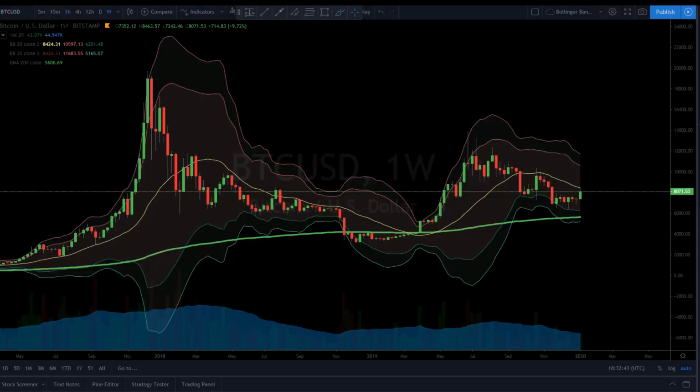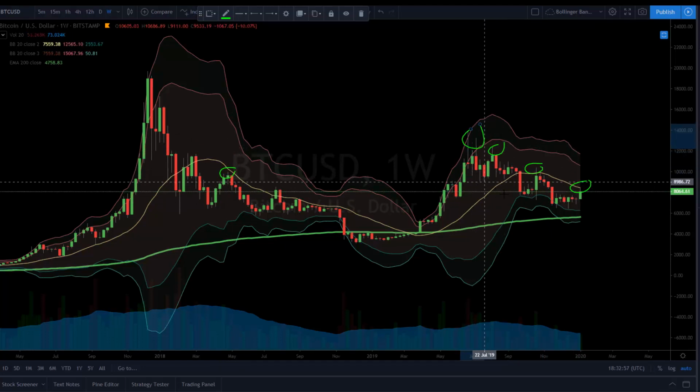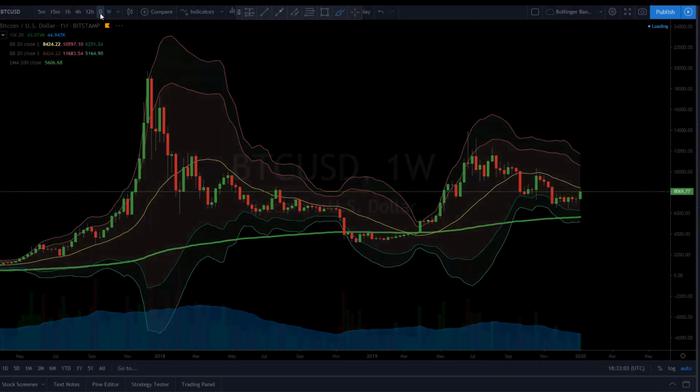And then the weekly Bollinger Bands. This is my intense study right now. As we're coming up close to the midline, I'm paying attention to what's going on. As we're doing a reversal wick, we've got a reversal wick, reversal wick, reversal wick. I am pretty bearish on all of this stuff when I see that, and we're still below the midline. Let's zoom in to see what more this is telling us.